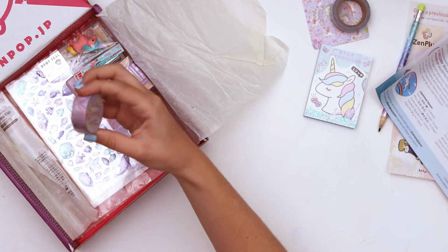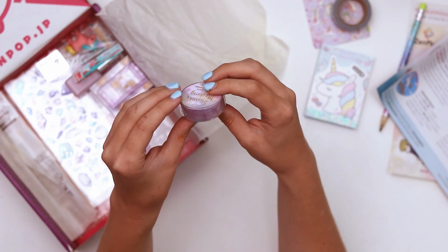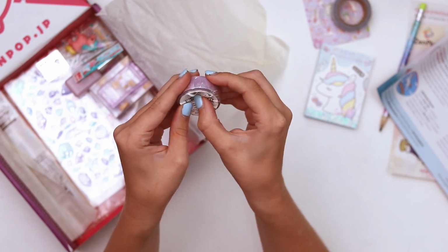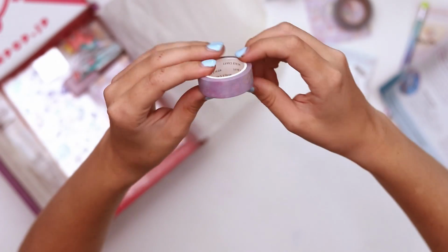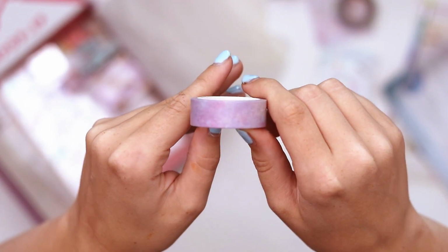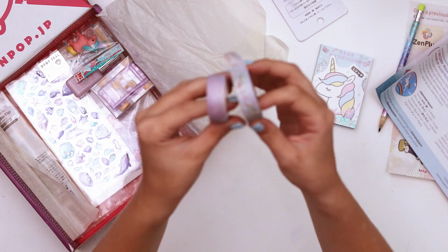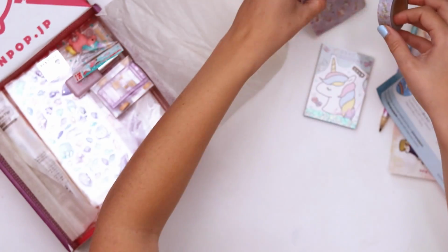Moving on, there's a second set of washi tape. Suisei. Looks like it might just be airbrushed pastel cloud texture. I think it's the same texture as the background there. Reminds me of the inside of my shoes growing up. I feel like they had that color. It's very fun, a little harder to see when it's open because it is transparent. A lot simpler than the other one. I think those look really nice together. That's a really good combo.